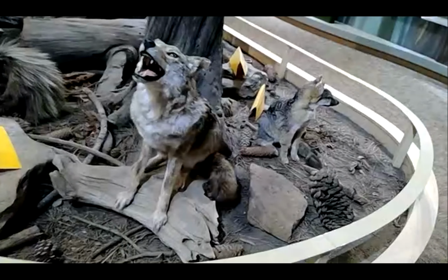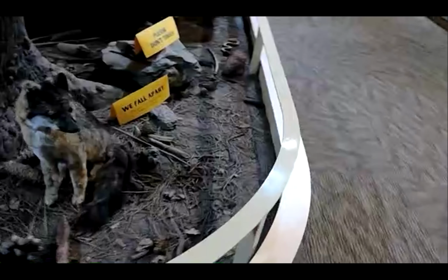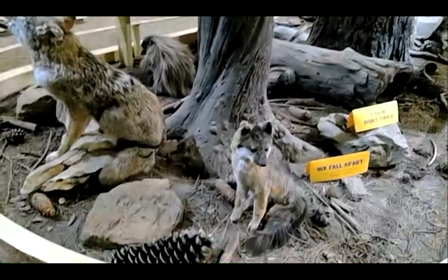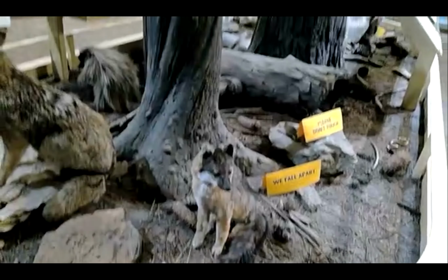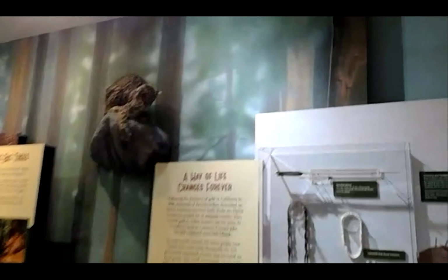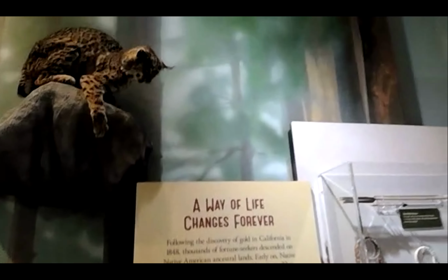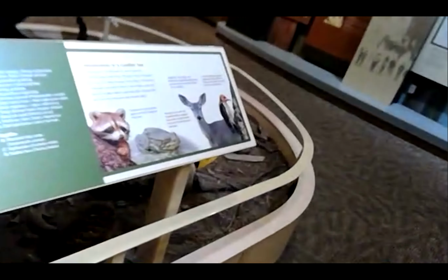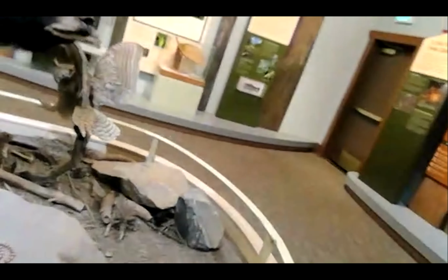So we have first right here, the coyote. And we have the fox. Now, both the coyote and the fox are relatives of dogs. So that might look a little similar to a dog you might have at home. You can see back there behind the coyote, that's a porcupine. We have up here a bobcat, one of the few felines we have, one of the few cat relatives we have.